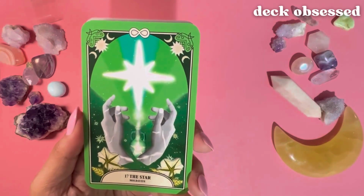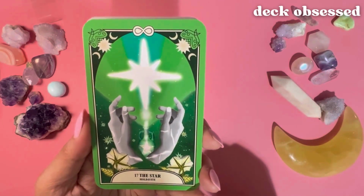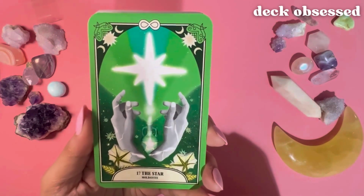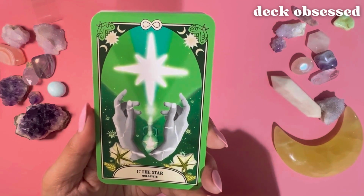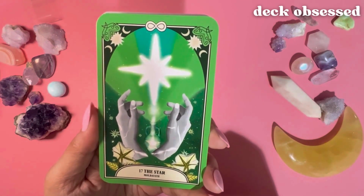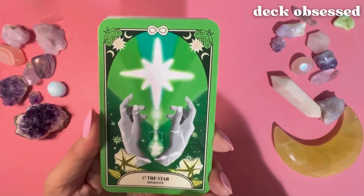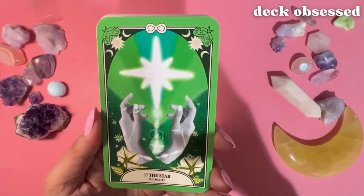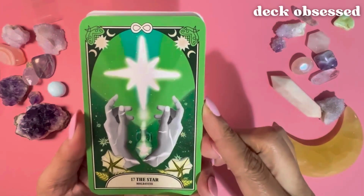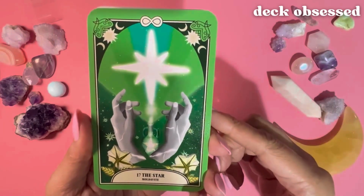The Star, moldavite. Now, moldavite isn't really a crystal, but it's the result of a meteorite that hit the planet in the area of the Czech Republic millions of years ago. And it's either the meteorite itself or the stones that were here that got turned to glass. It's green glass, essentially. And it's a very powerful stone. Some people believe it's the most powerful of all.